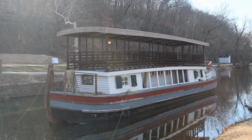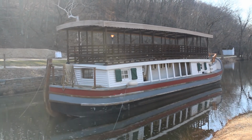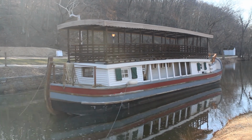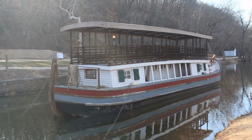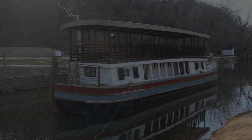And we'll just point out that this vessel here is, I believe, used for tours of the canal, the parts that are operating. You can see from its size what would have been capable of traveling the canal when it was in operation.